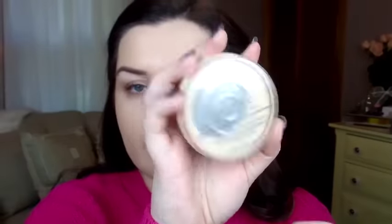Then I'll just go in and use that same powder and kind of set that whole portion of my face, just so that those places don't look powdery and the rest of it not look powdery. So I'm just going to set the rest of that really lightly. So that's how I get a really full coverage over the places where I'm breaking out.